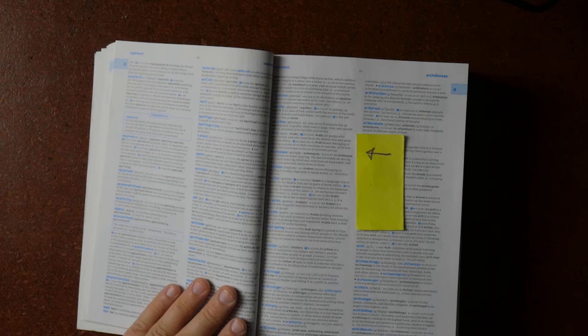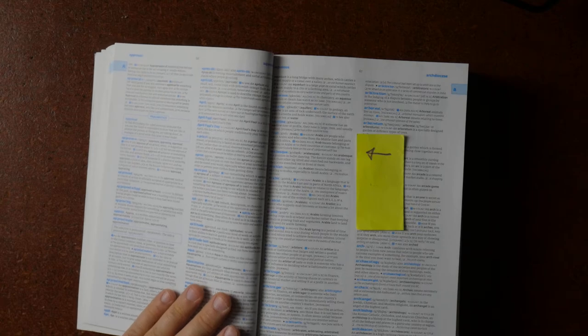An arbiter of taste or style is someone who has a lot of influence in deciding what is fashionable or socially desirable. Arbiter of taste, or style. She was an arbiter of style, who wrote a column in a local newspaper advising people on fashion choices.